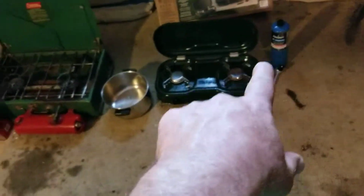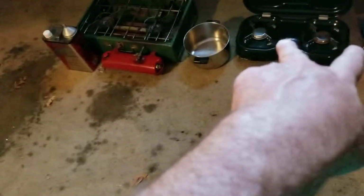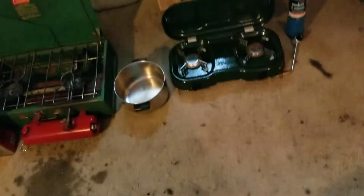And both stoves will blaze. This one, when you get both burners on, it draws so much that you can only get them up to a limited heat. I don't think you could boil 2 pots on this one. I know you could on this. It might take 25 minutes, half an hour, but you could boil 2 pots on this one. That one, I don't think it would reach boiling point.